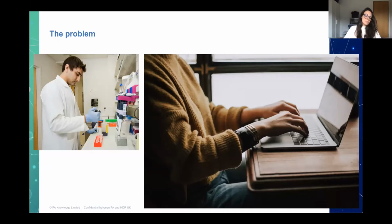And the other difficulty is bureaucracy. It's very hard for researchers. They have to go through these very long application processes. It takes months. Sometimes they just can't navigate the process because it's too complicated.